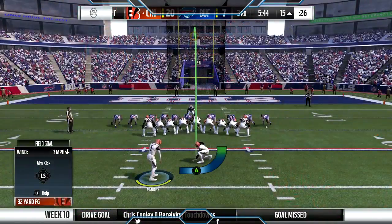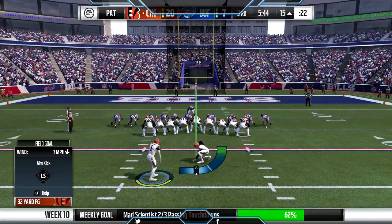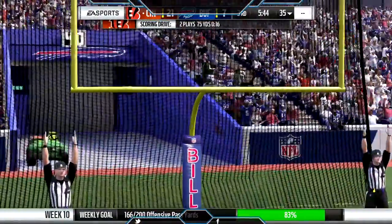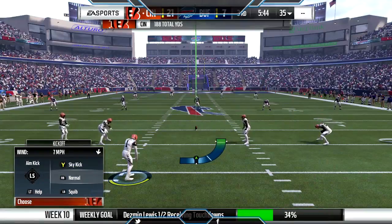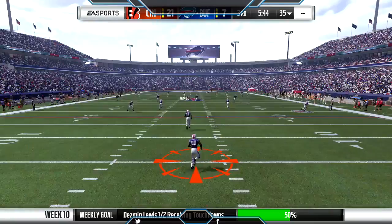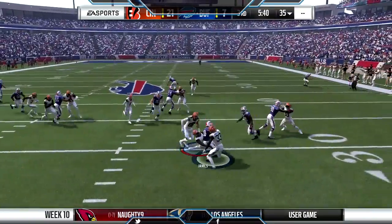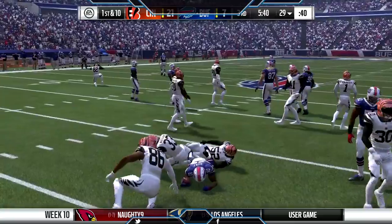Now Parkey for the extra point. It's good, and it is now 21-7. Now after the score, it's Parkey on to kick it away. This one fielded at the 5. And a good return as he'll be stopped just shy of the 30-yard line.